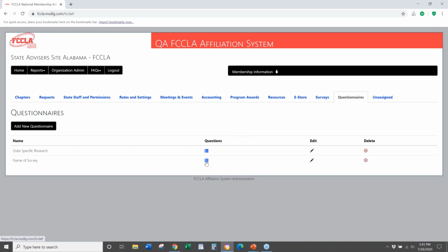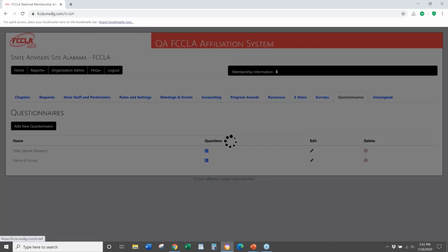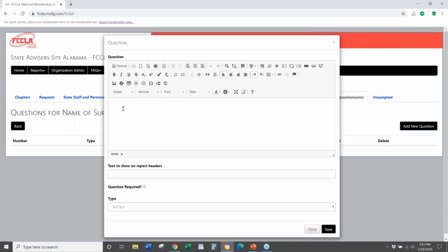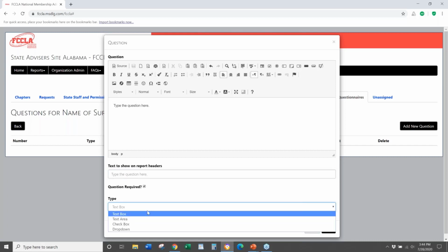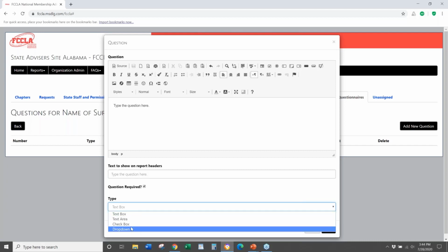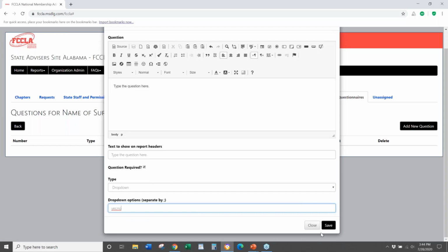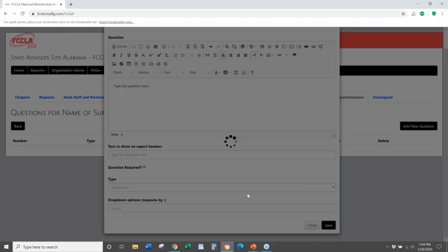And then to add questions to my survey, I would click on this little notebook symbol. I click on Add New Question, and I would type the question here. I would just repeat this. Select whether I want this required or not, and then the answer type that I would like: a text box, text area, checkbox, or drop down. If you do a drop down, you do need to put a semicolon between your answers. And then you click Save.